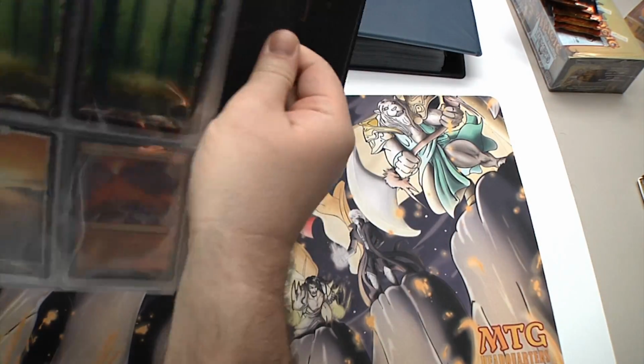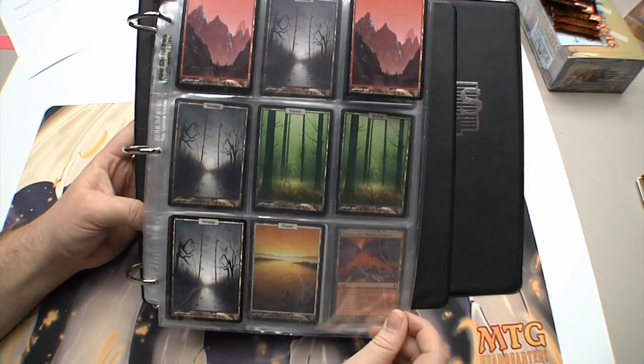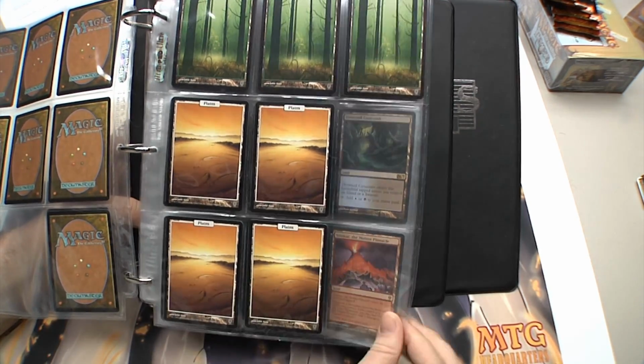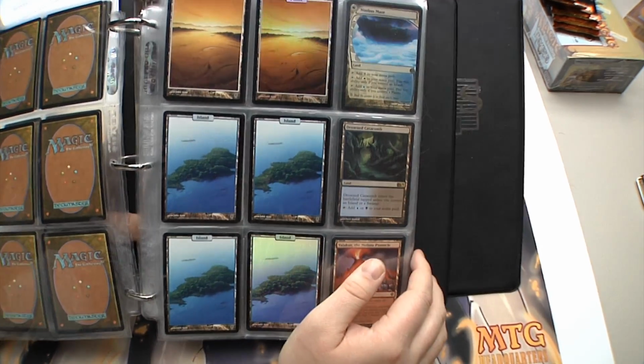Oh yeah. The ever sought after Unhinged lands. Yes, I will trade them, but I will probably only trade them for something equally as awesome. I think there's still a foil in here somewhere. Maybe not. Oh yeah, I still have a foil Plains. It's like a $50 basic land, right?